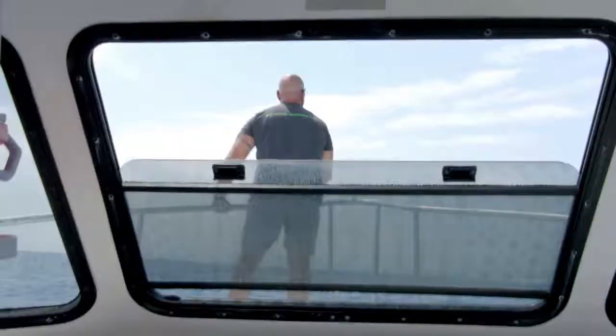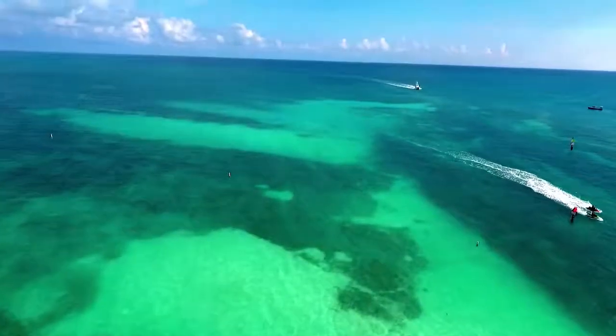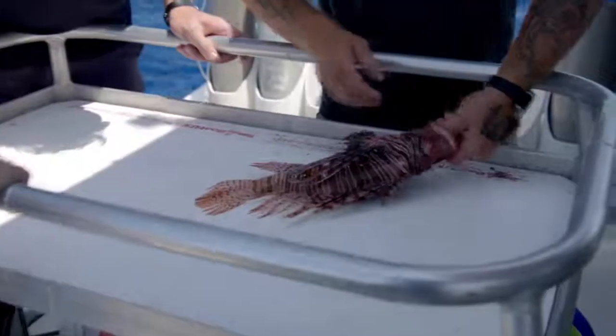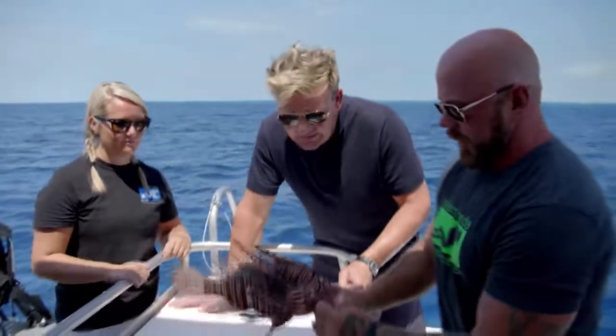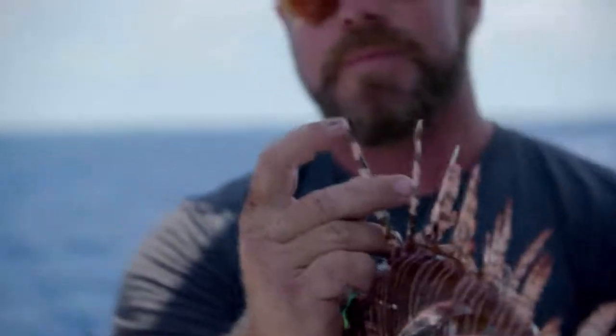We speed off the coast of Isla Morada in hopes of taking some of them out. Then I'll show Eric and Grace how to cook them into a delicious meal. Here is our target. So you can see these dorsal spikes. Yeah, gotcha. It's almost like a hypodermic needle. Bloody hell. That holds the venom.